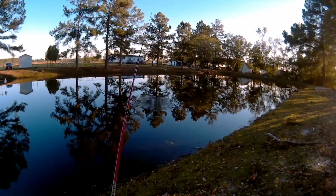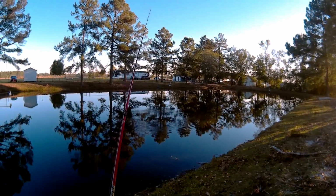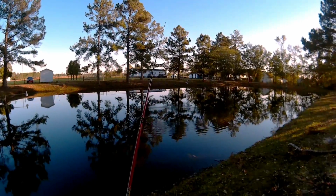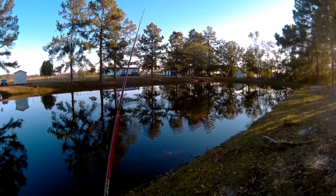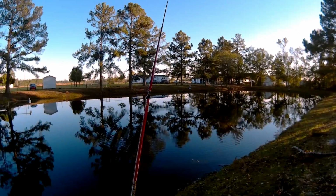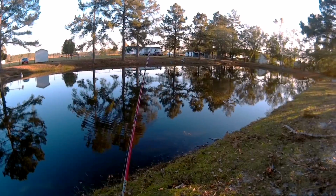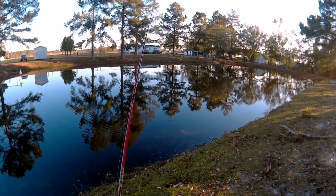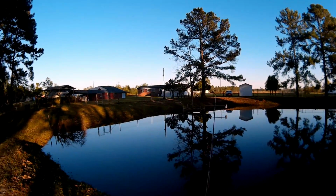And just to fish this Wacky, pretty much just letting it drop because you want it to look like a nice natural presentation of the worm just wiggling down, and you're just lifting a little bit, tap tap, and letting it drop back. All right, nothing there.